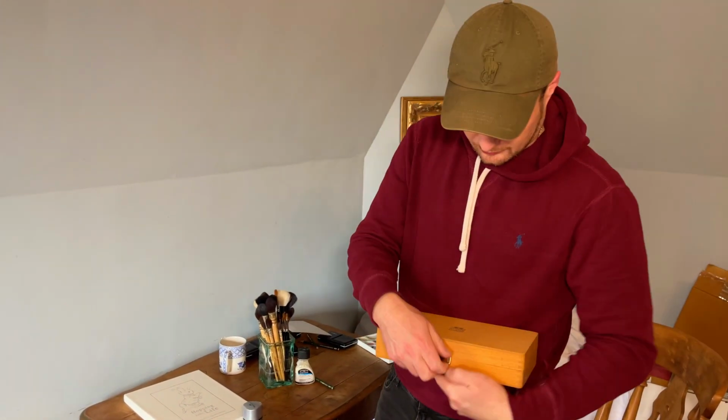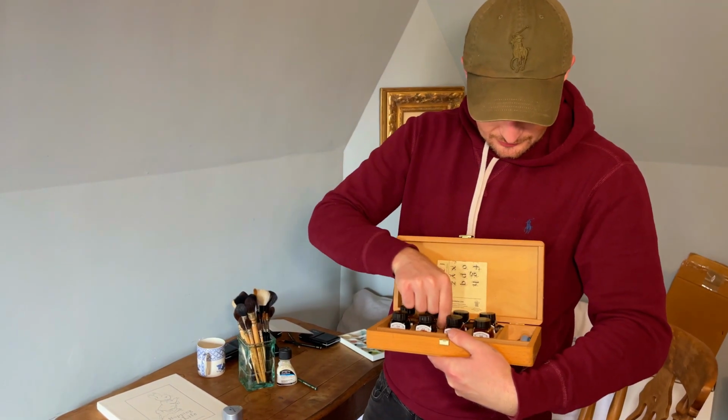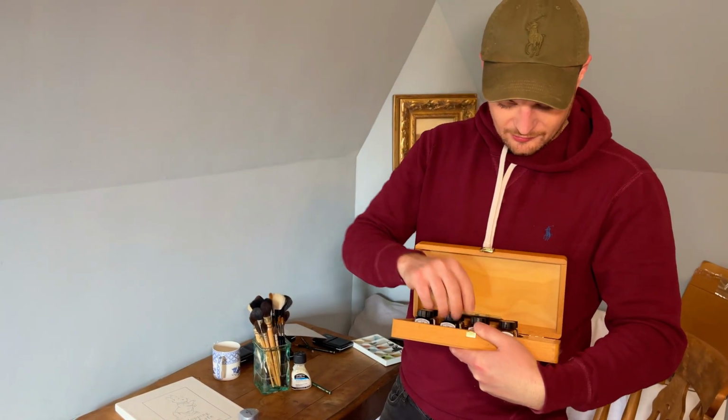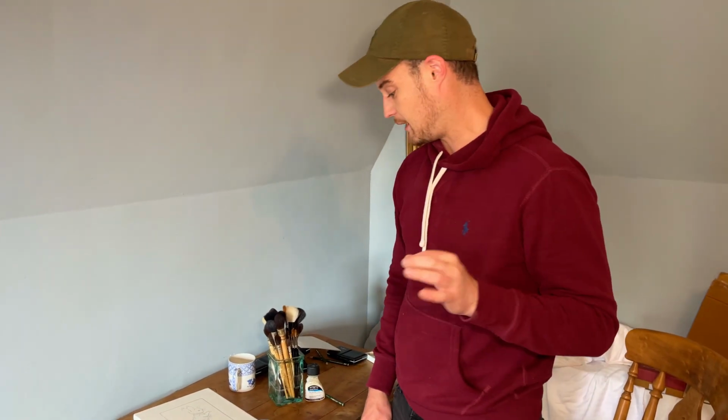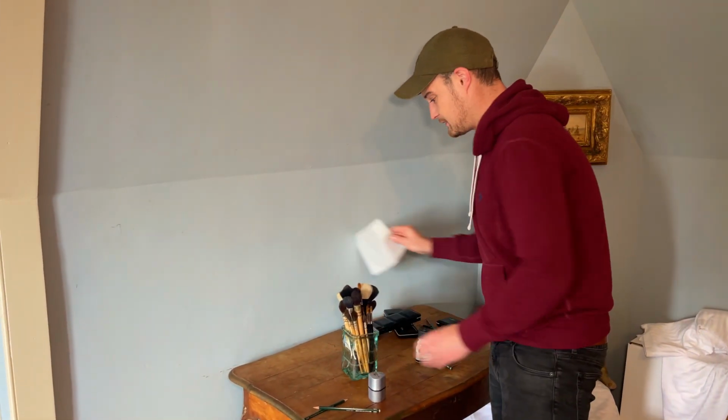What have I got in here? More Winsor & Newton art materials. This is a set of inks with quill, so you can do calligraphy or outline illustrations, the way Beatrix Potter used to outline her illustrations with ink and a pen years ago. Obviously, it would have been a quill because back in those days they didn't really have pens like they do now.